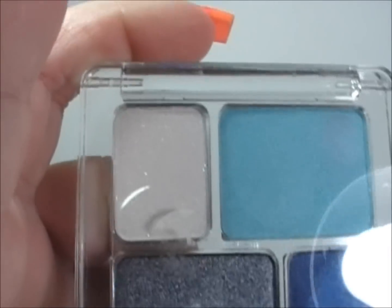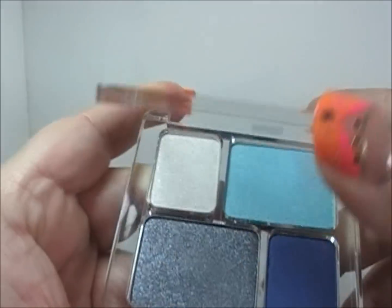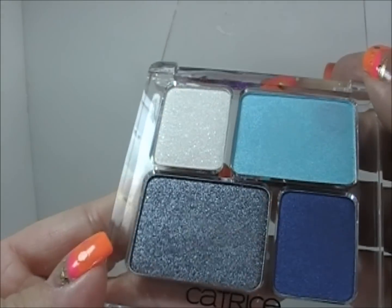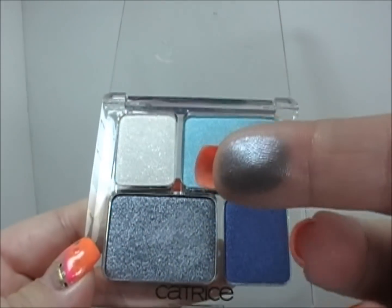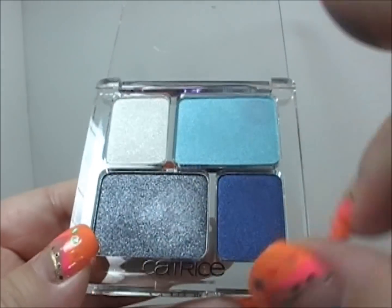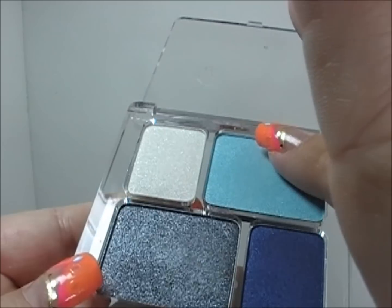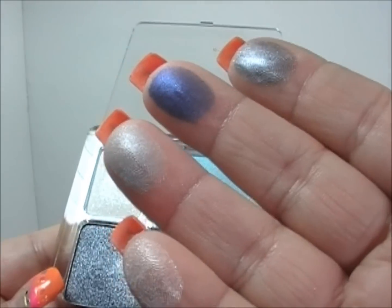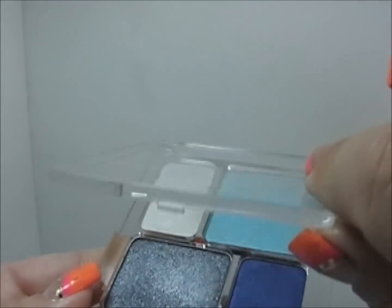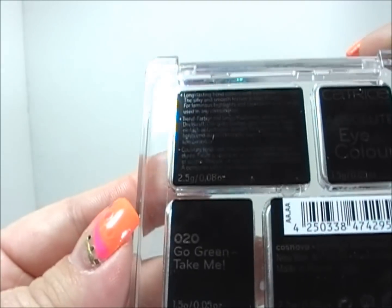And then this one is some blues with, let's see, that's like a gray, silver gray. Oh my gosh, that looks very pigmented. Oh my gosh, yes. Very beautiful. So, those are the swatches on those. Very pretty. And this one's called Go Green, Take Me.